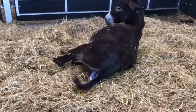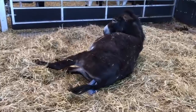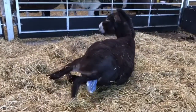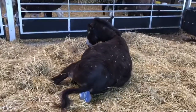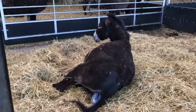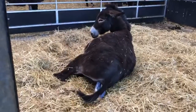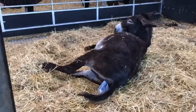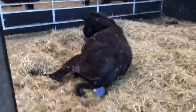Here we are in the cattle barn, and one of our female donkeys, as you can see, is in the process of giving birth. The waters broke about a minute or so ago. Now we can see the front two feet. Have we got a nose yet, Ruth? It's there, but you can't see it. Yeah, the nose is coming through.